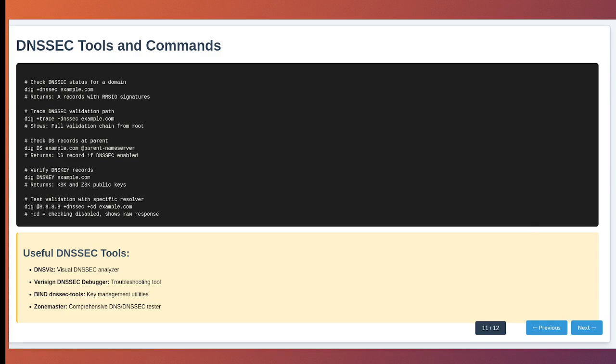The +cd flag, which stands for checking disabled, returns results even if validation fails. You can compare regular queries with +cd to identify DNSSEC problems. For specific records, the command dig DNSKEY example.com shows public keys, where you should look for flags 256 or 257. The command dig DS example.com @parent-nameserver checks if DS records are published.